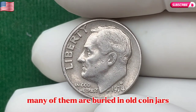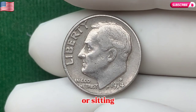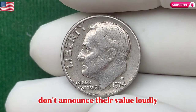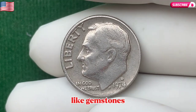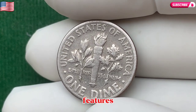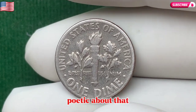Many of them are buried in old coin jars, tucked inside forgotten change purses, or sitting silently in estate collections. These coins don't announce their value loudly. They don't shine like gold or glitter like gemstones. But in the right condition, and with the right features, they can be worth more than a handful of silver, and there's something poetic about that.